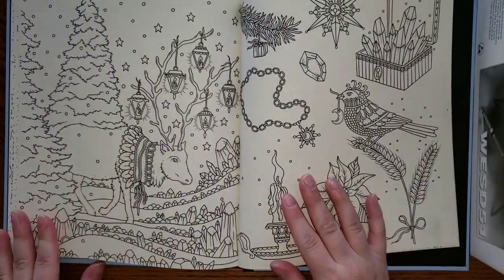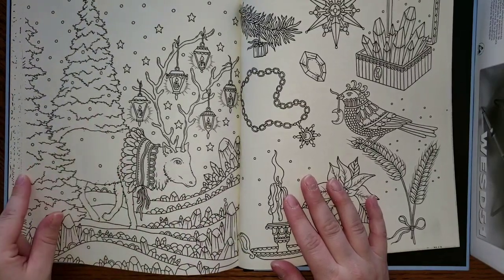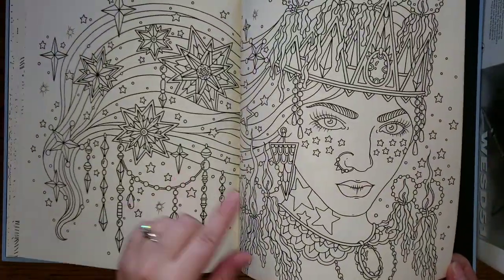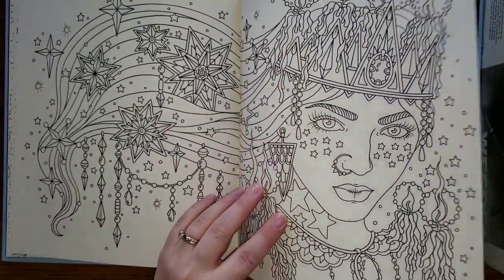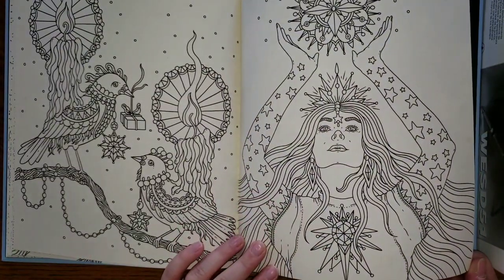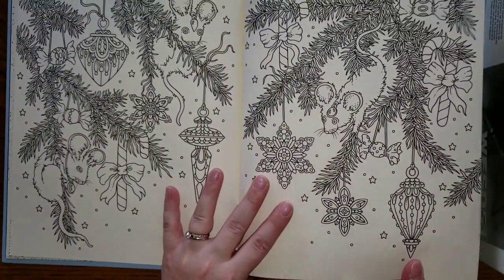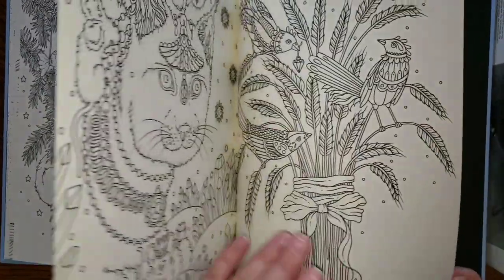Look at this one. Oh, I love this one. With the Christmas trees. Oh, I love this. Oh, pretty. This is like an ice queen or something. Oh, look at the candles on her crown. So this one will be fun. Oh, look at this. Oh, I like this one too. I feel like a kid in a candy store right now.